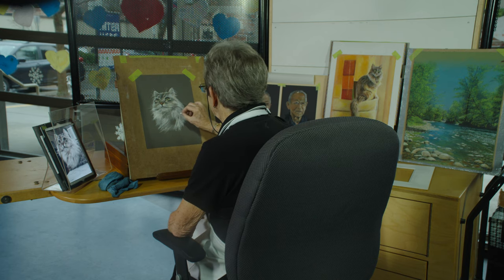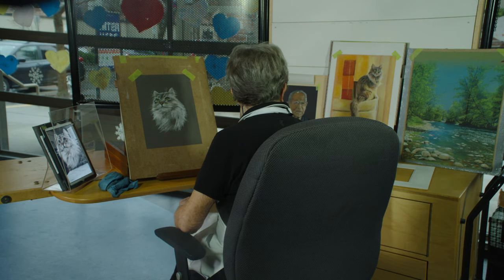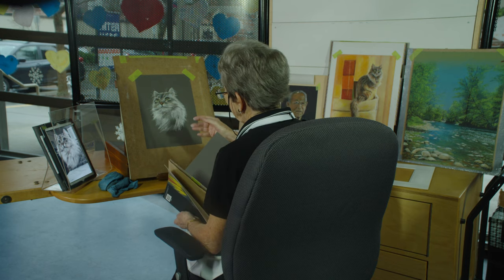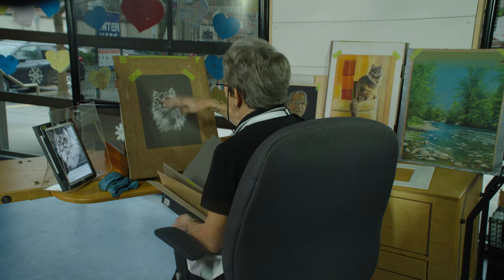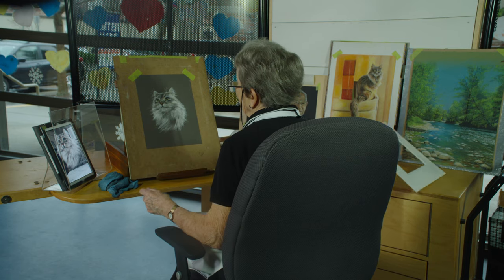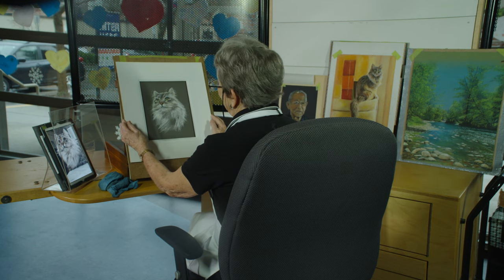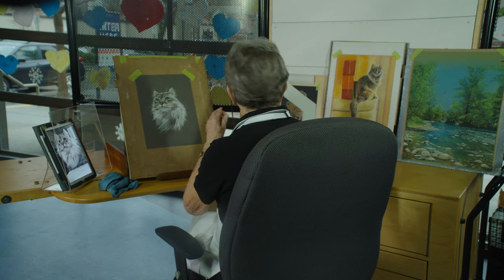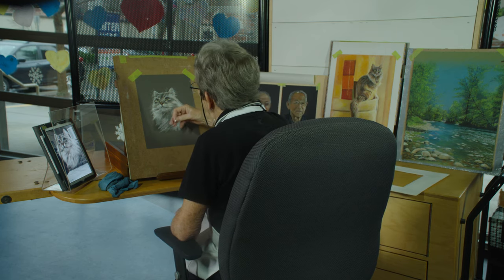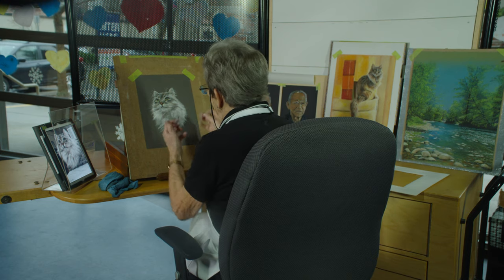The paper I work on is made specially for pastels. It comes in a pad like this, and there's different colors. I chose this dark color for the color of the cat so that it will stand out as a portrait. And then when you put the mat on it, it gives it life. Whereas if I used a lighter background, then I'd be tempted to have to color something in here to make it stand out.